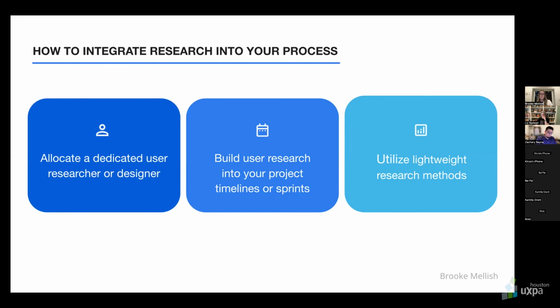And then build user research into your project timelines or sprints. When you're first getting started creating a research program, I think it can be very overwhelming, and people have a tendency to do these in-between research studies instead of thinking about it from the beginning. And then you might feel like you're always in a rush or behind, and you're having to create these prototypes in like 2 days.